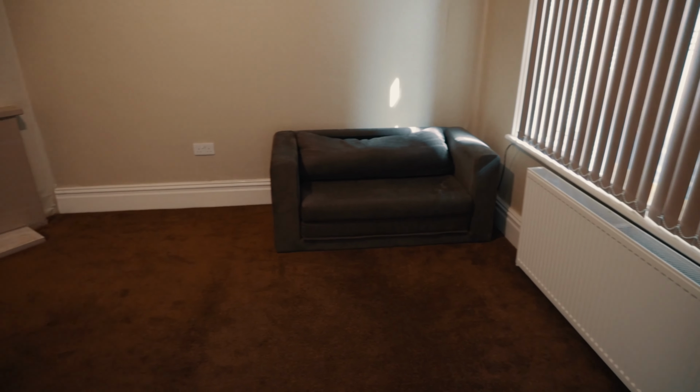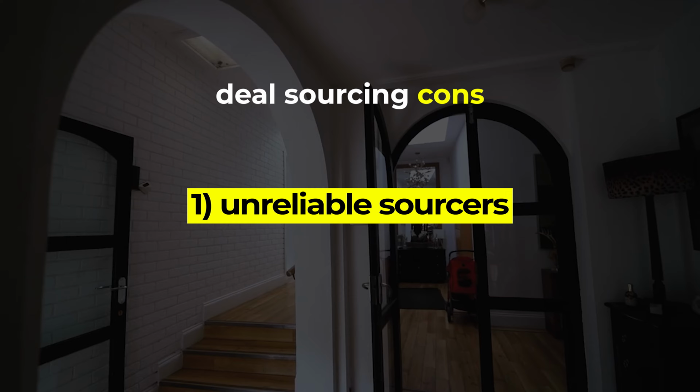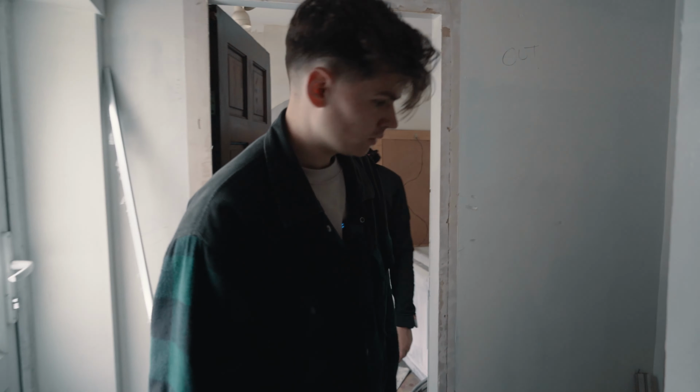Now, I'm going to start with the cons, because I want to get the negatives out of the way so we can jump into the positives. But the reality is there are some negatives to working with a deal packager. The first is that there are loads of cowboys out there. There are a lot of people who want to be property investors, and they put on this front of being a deal sourcer, and they're just not at all qualified, or they just don't run their business properly.